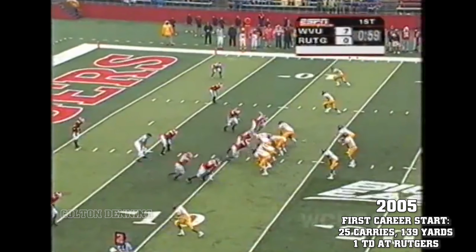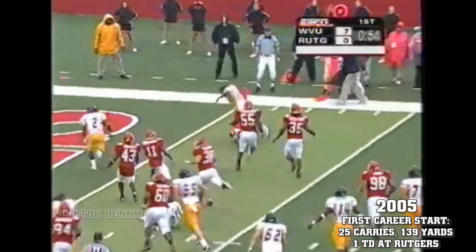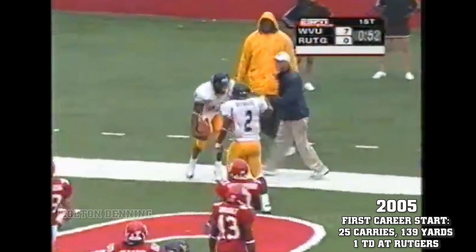Play clock at 9. Blitz coming. They give it to Slaton. Got running room to the edge. He's at the 5. He's in. Touchdown, Mountaineers.